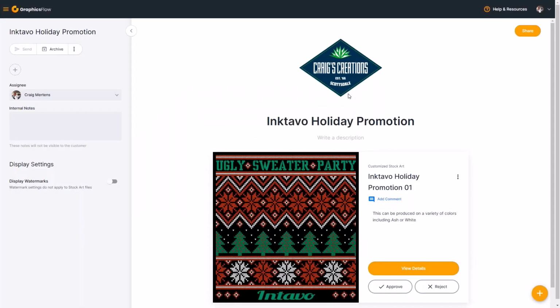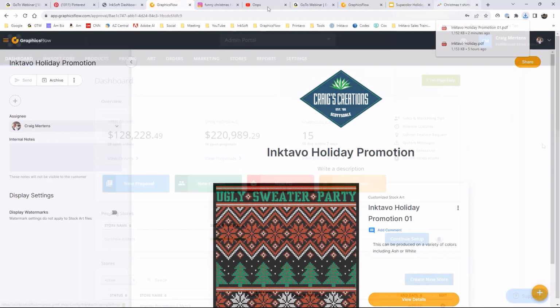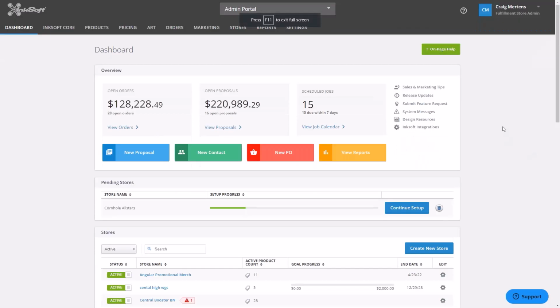From here, what I'm going to do is I'm going to create a little store for Inktovo. And maybe if I'm going to pitch the customer on this, maybe I build a store for them and use the store as kind of like a pitch store. We're going to move over to Inksoft. So I have logged into my Inksoft store.